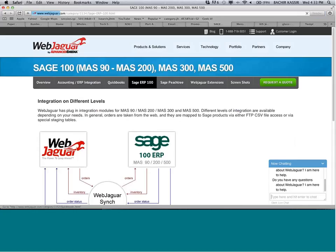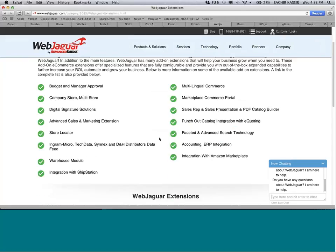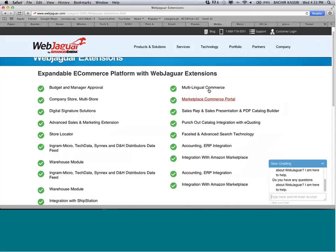Now, of course, in addition to Sage, we have punch-out integration. We have a data feed integration with Ingram Micro, Tech Data, Synnex. We have a sales rep and sales presentation tool. We have advanced search filtering capabilities, multilingual support, and many other things. We have a marketplace module as well, and really many other things.